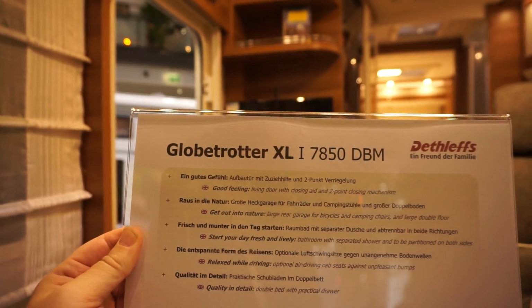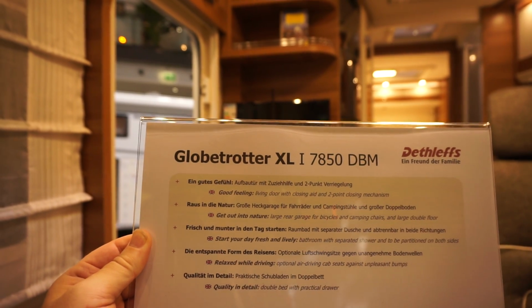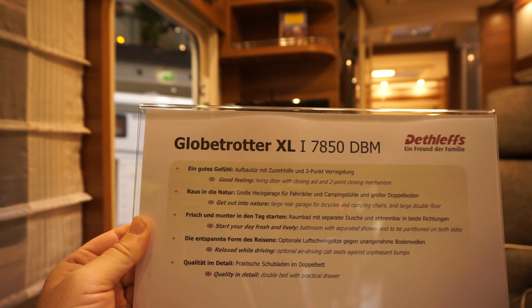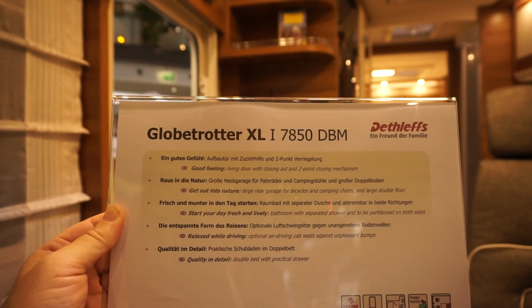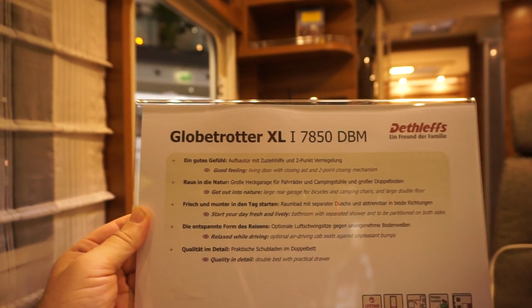Okay, get out into nature. Large rear garage for bicycle and camping chairs and large double floor. Start your day fresh and lively, bathroom with separated shower and to be partitioned on both sides. Relaxed while driving, optional air driving cab seats against unpleasant bumps. Quality and detail, double bed with practical drawer.